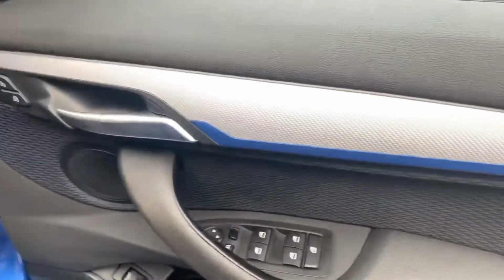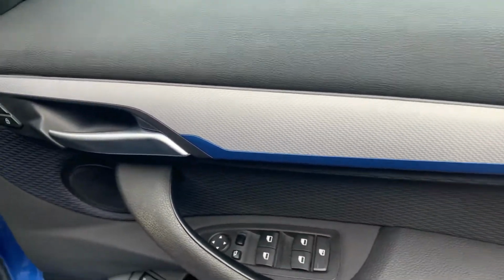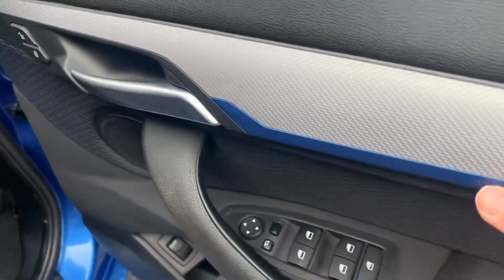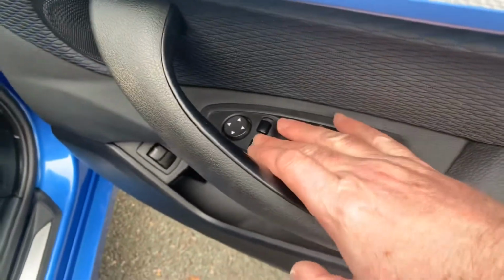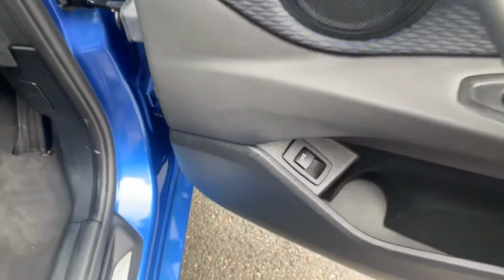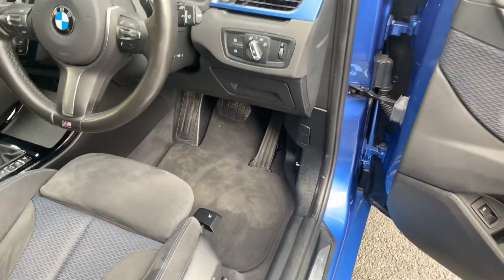Trim on this car, you've got the matching Estoril blue finisher with the patterned aluminium main trims. Electric windows all round. You've also got folding mirrors on this vehicle as well as the electric tailgate button, so you can open the tailgate on that button down there, or on the key, or just press the button on the actual tailgate. Right, let's have a closer look.